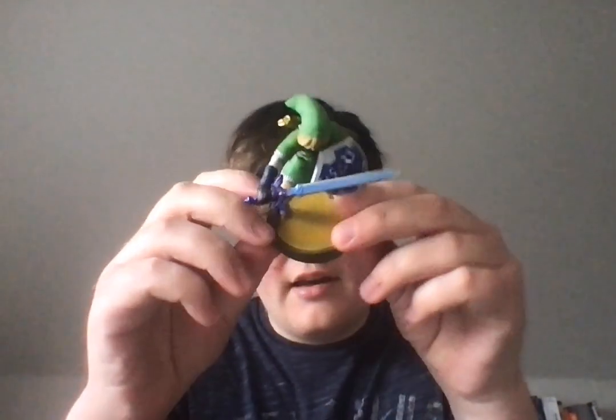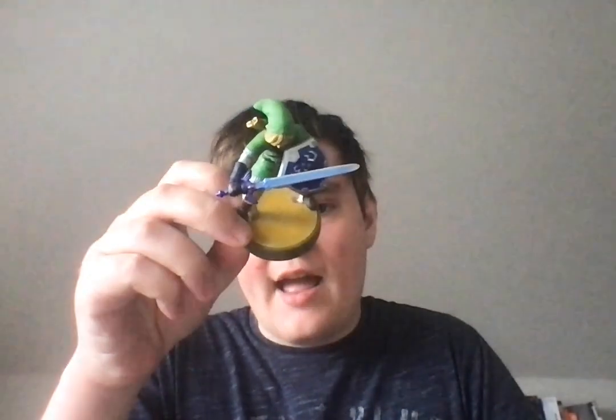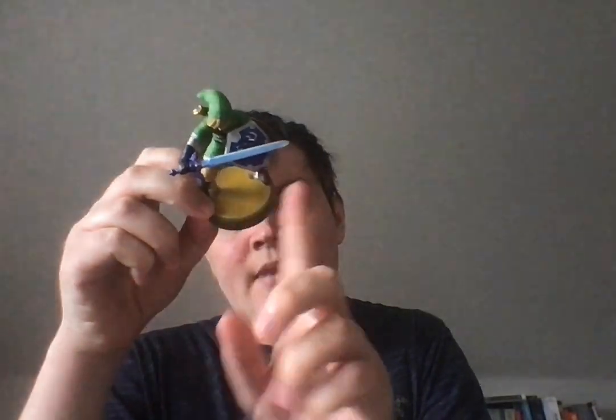So to start off with, I'm going to look at Skyward Sword Link. This is a really interesting one. I quite like this amiibo. I do like the design of the shield, and I like the pose of him as well. It's kind of a hero pose. Also, on each of the amiibos, I don't know how much of it you can see, but there's the design of the royal family crest on the base plate, which I think is quite nice and interesting. Overall, I would say the Skyward Sword Link amiibo is quite interesting.